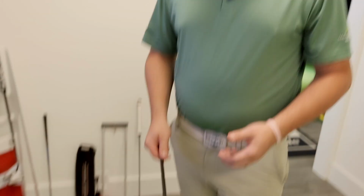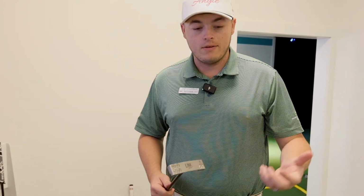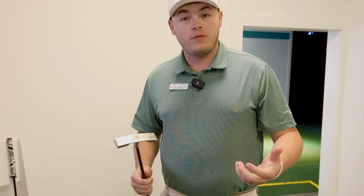So we're going to roll some putts, see how it feels against the mallets, because this is a new area for LAB Golf. So we'll see what happens, see how it sounds, see how it feels, and then we'll give you a little feedback based on that.